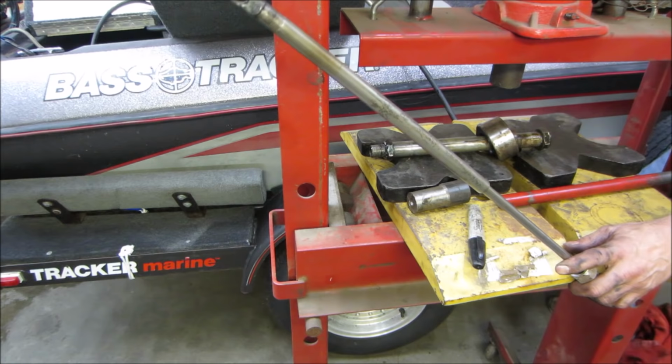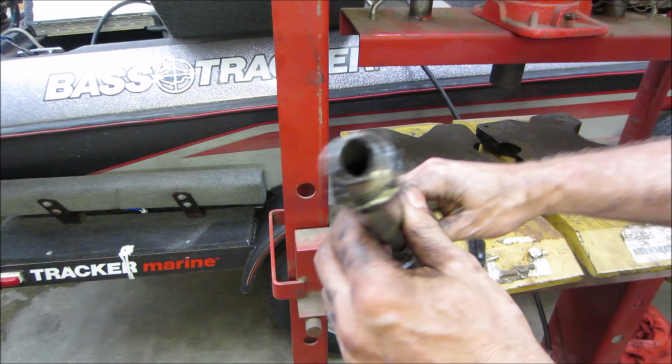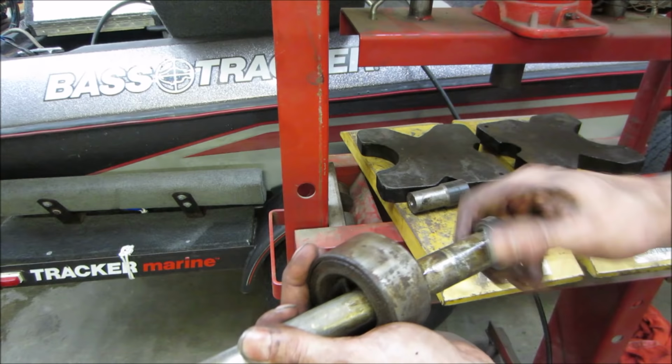There we go. Good. So nothing wrong with the cable. Everything just bound up inside here, which we are going to clean thoroughly. And same thing on that cable on the end of it. We'll clean up the end of that.